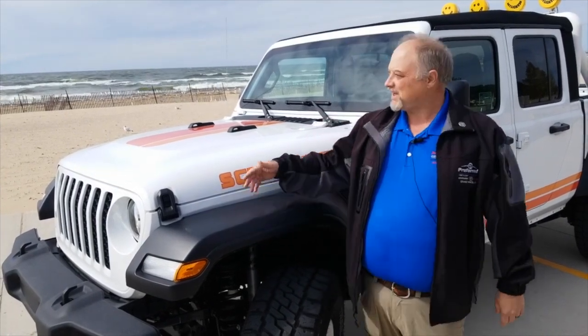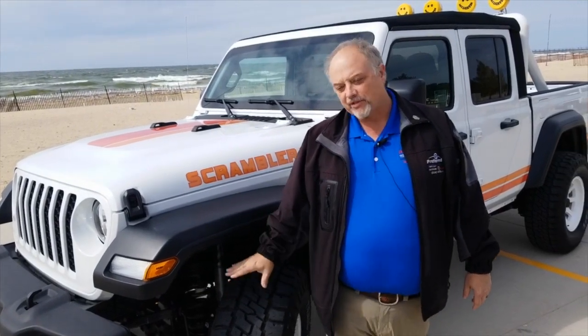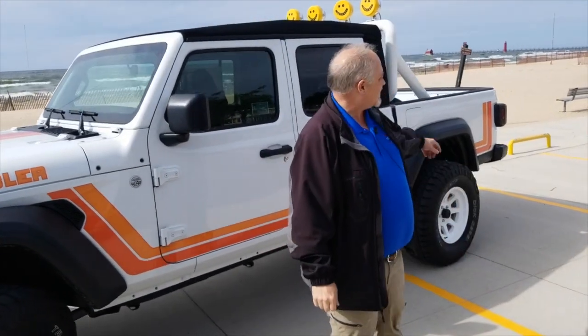As you can tell behind me, beautiful waves on Lake Michigan today. We're enjoying Grand Haven in our Scrambler Tribute. This Scrambler Tribute has a 2-inch Mopar lift on it with 35-inch tires. We did custom white wagon wheels for this and a custom roll bar with the daylighters on the back. Got a spare tire in the bed that's removable.